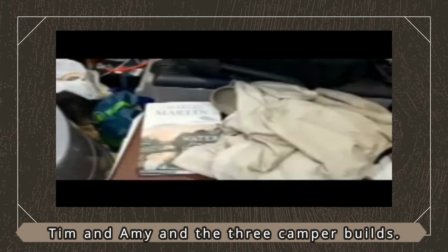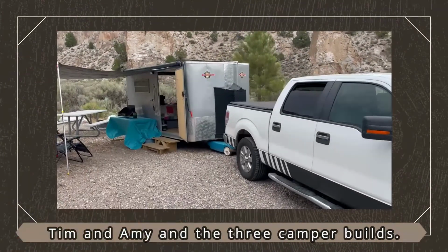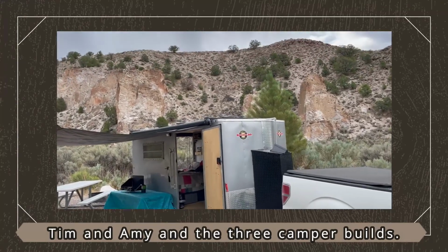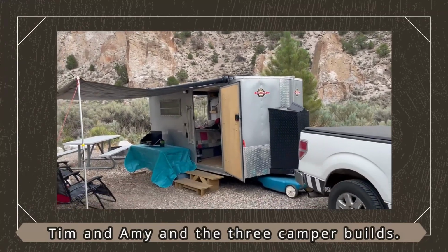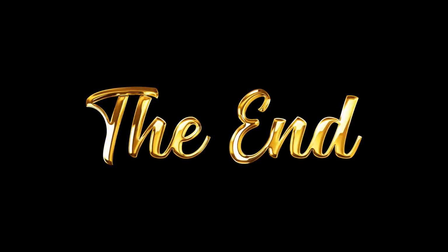They took the grandkids camping once more things were done. And then 10 days after that, they took it on a 2-week adventure. It's not completely done yet, but guess what? The size feels just right. The end.